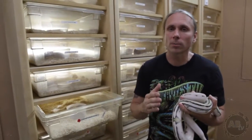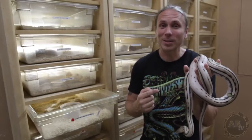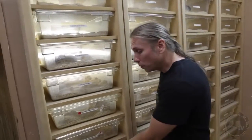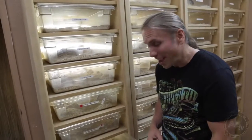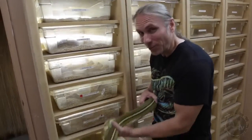And we've already talked about the platinum gene being linked to the white snake producing animals. But I tell you what, that is something that I could only have dreamed of 10 years ago. I tell you, every single drawer you open up just has something that blows your mind. And this one certainly was no different.